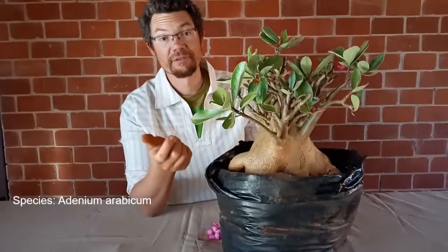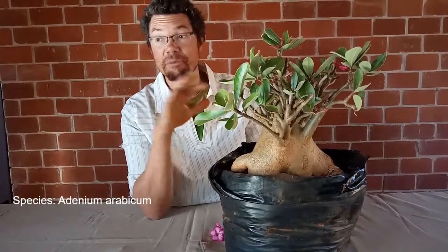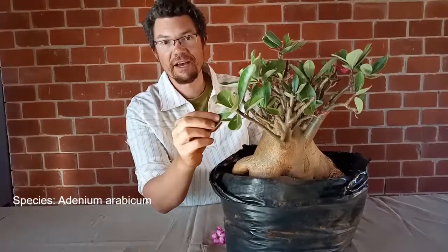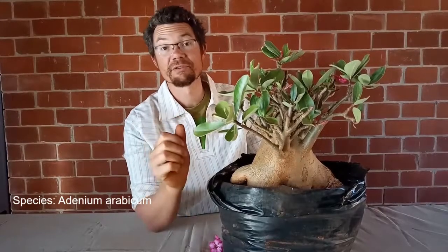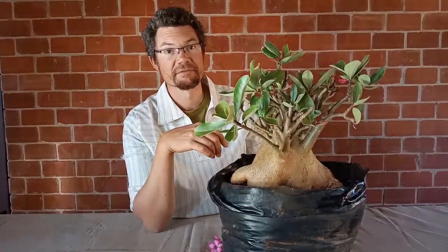One of the other easily identifiable characteristics of this plant, comparatively to almost all the others, is the thicker, more succulent leaves that have a slight velvety or pubescent feel to them, which is unique as most of the other species have very smooth leaves.